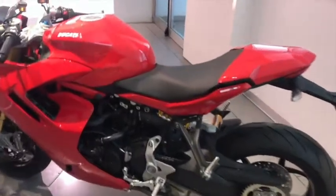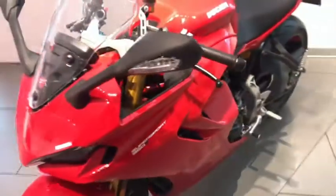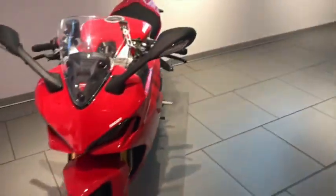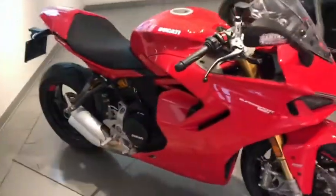Okay, first I want to start with the one I have. Well, I had the white Super Sport S. This is the new version, the 950S. Red. I like the white one more. This is the red Italian color, or Ducati color.